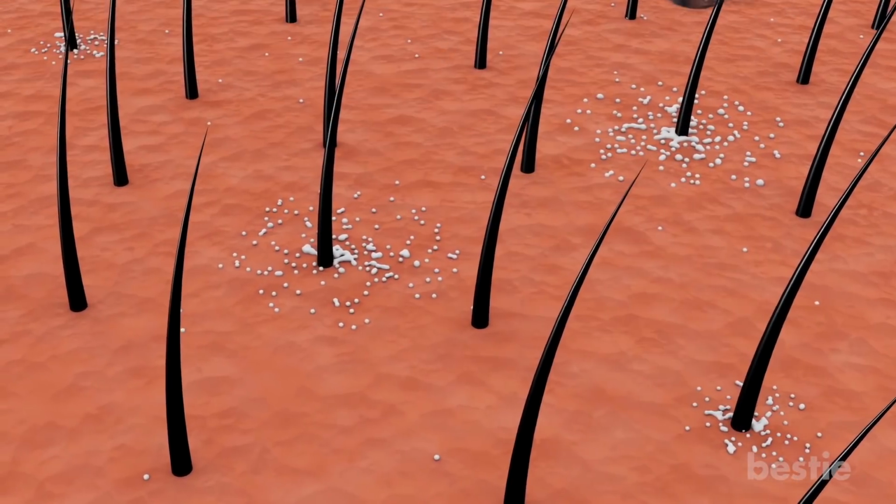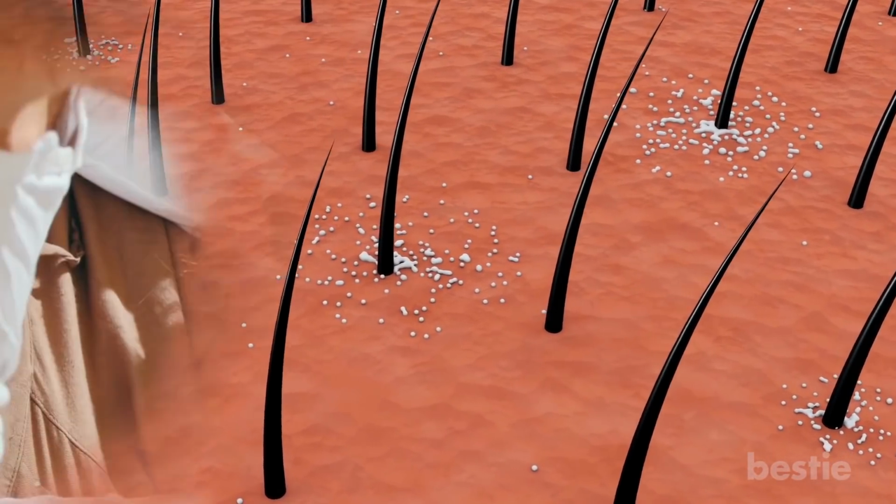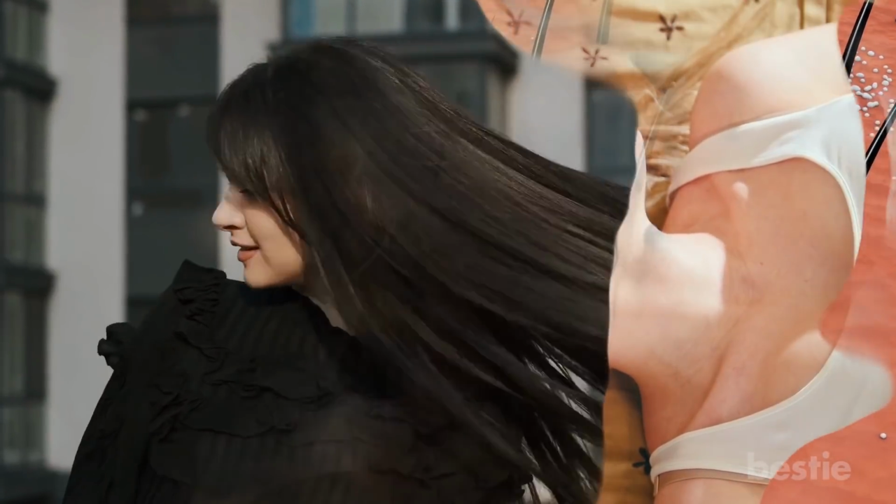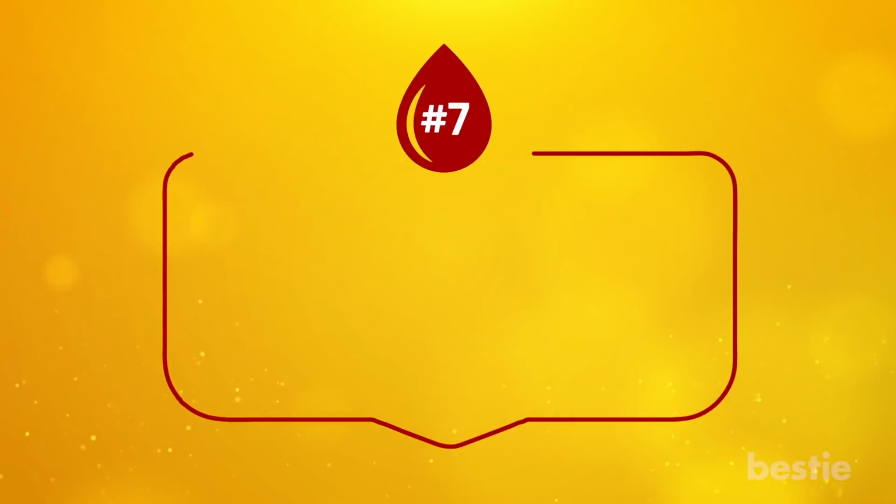Brittle hair and dandruff are other signs of this deficiency. These fatty acids promote the production of scalp oils that naturally coat and nourish the hair, making it look shinier, healthier, and fuller.